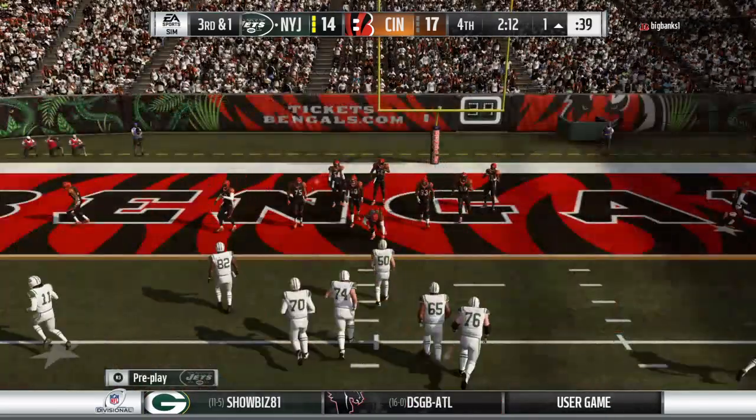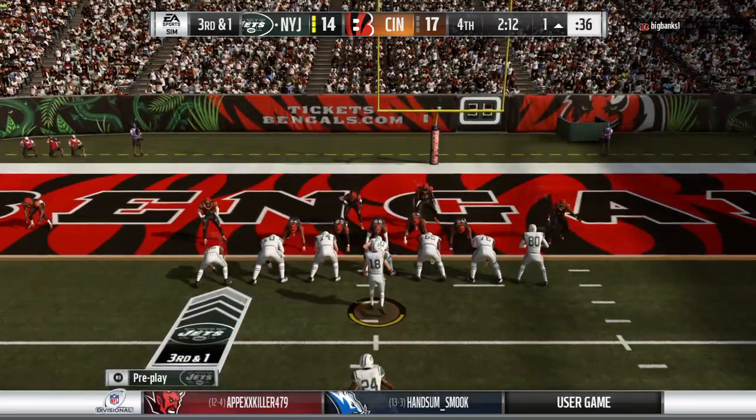Here we go, 3rd and 1. Gut check time on both sides.